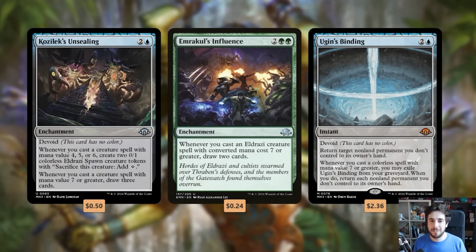Then there's also Emrakul's Influence, which is actually the reason why I built the deck. I've always loved Emrakul's Influence. It does the same thing, it just draws us 2 cards. It's like Omega level power creep by Kozilek's Unsealing. Kozilek's Unsealing does literally the same thing, better, draws us more cards, and also makes Eldrazi spawns. But you get to run both, and they're both super fun. And then Ugin's Binding, it's like make your own Cyclonic Rift, which is just hilarious.